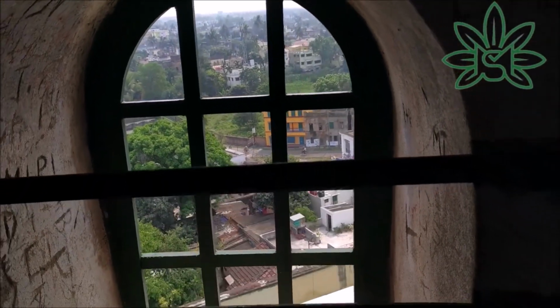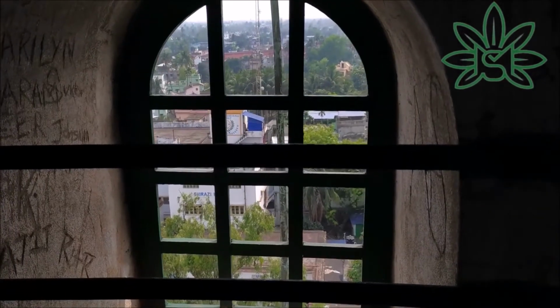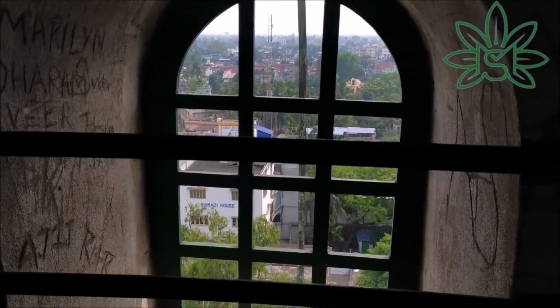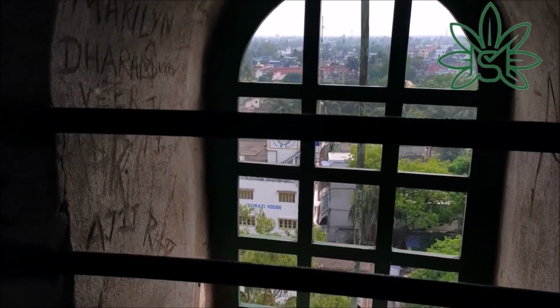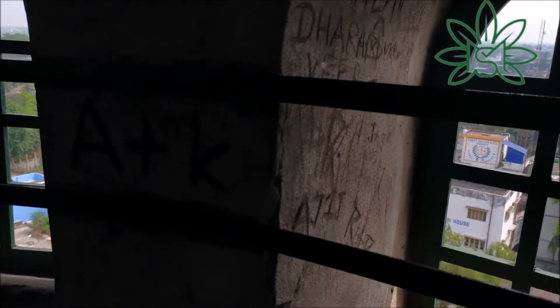Location. It is in Hooghly district. People coming from Kolkata by taking local train or through Noihati to Hooghly Ghat by train also.